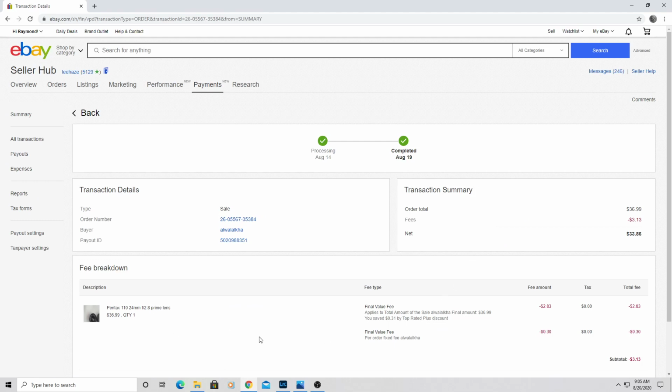So with every transaction, a 30-cent fee is going to be taken off. And if you have multiple items, it will just be 30 cents. So if somebody orders 3 or 4 different items in the same purchase, it will still just be 30 cents. Then you'll get your final value fee. You can see here, $36.99. I had free shipping on this one, so $2.83. So roughly, you're looking at a 9-10% fee, which is pretty good actually.